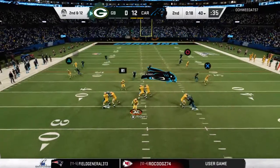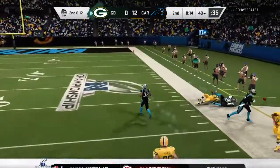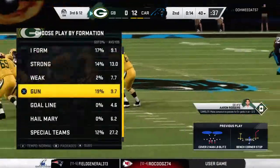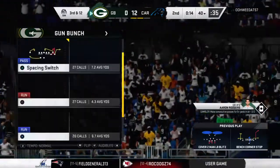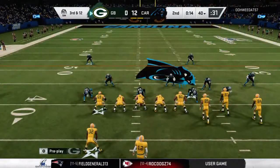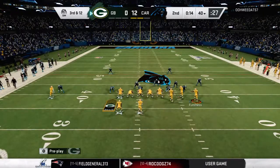On 2nd and 12, Rodgers. That'll be incomplete as the clock will stop with 14 seconds remaining. An incomplete pass on that last play, and that means they'll need to come up with something here on third down.